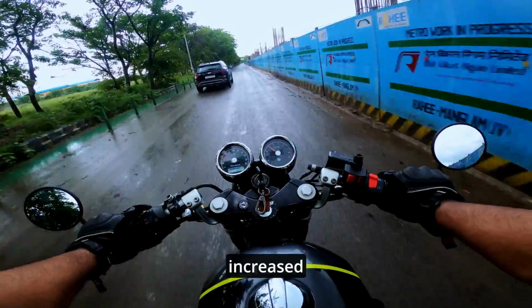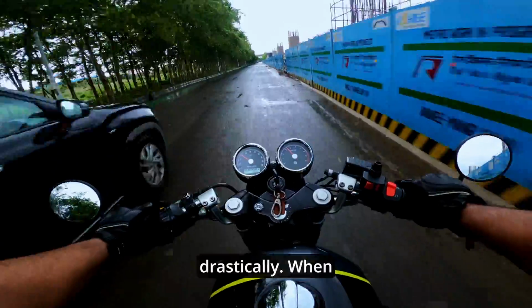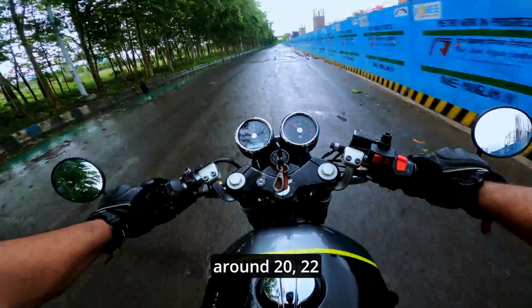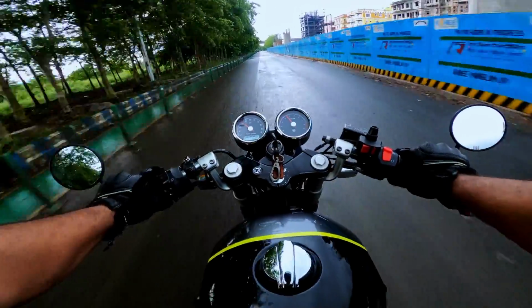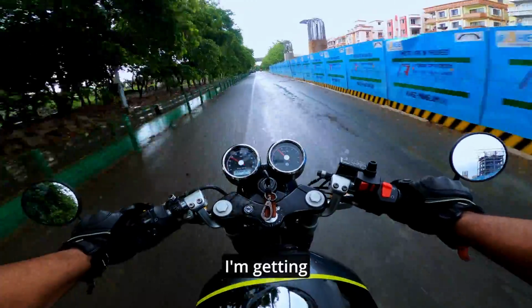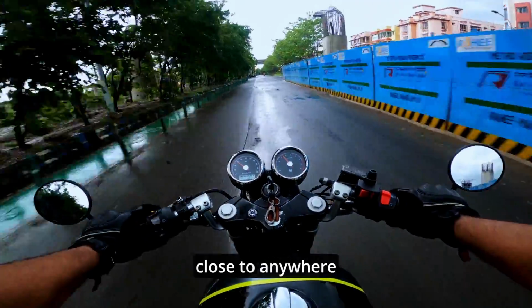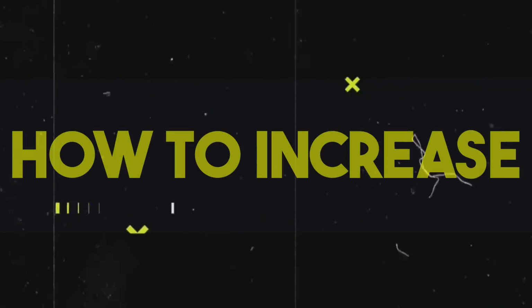This has actually increased my mileage drastically. When I bought this used motorcycle, I was getting around 20, 21, 22. But now with this, in the city, I'm getting close to anywhere between 26, 27 or more.